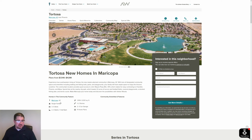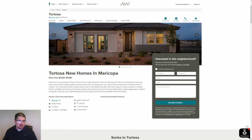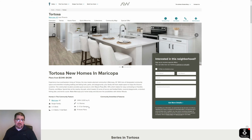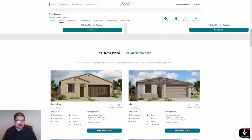So again, we're looking at Maricopa, single family, 3 to 5 bedrooms, 2 to 4 baths, 1 half bath. We're looking at about 1,500 square feet to 3,000 square feet homes and 1 to 2 stories, 2 to 3 car garages, and it looks like they have 11 floor plans. I'm not going to go through all the floor plans here. We're just going to kind of see the different styles here. They do have 11 floor plans and 21 quick move-ins currently.